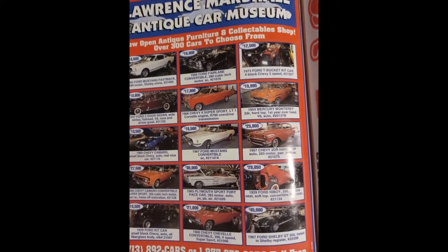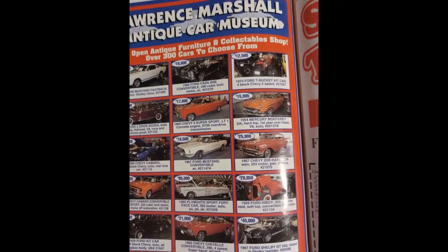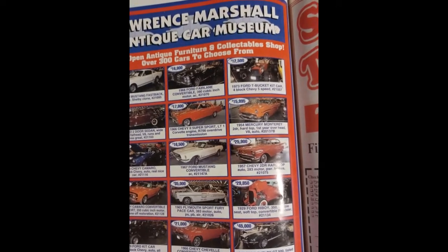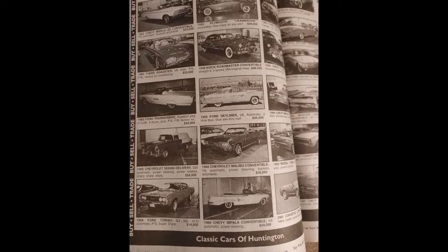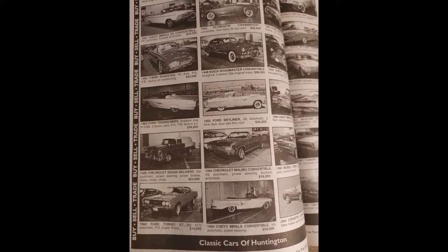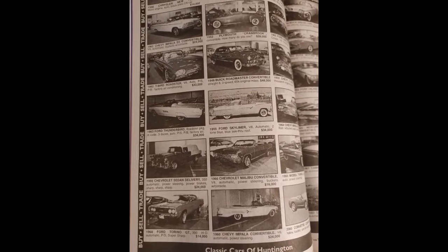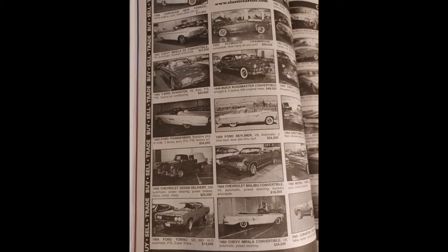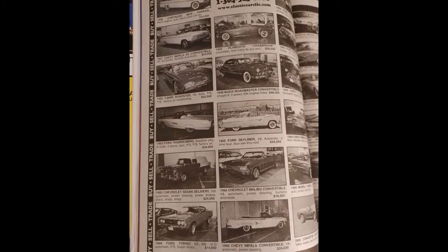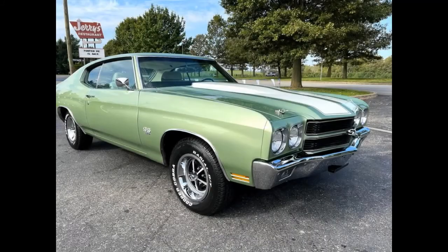So what we're going to do is pick one classic car from each of the big three. In this case, we'll look at a 1970 Chevelle SS, a 1968 Charger RT 440, and a 1967 Shelby GT 500. First, we'll look at the current ad from 2021 and then compare the asking price in that ad to an ad for a similar vehicle from 2001. First up, let's start with the 1970 Chevelle.